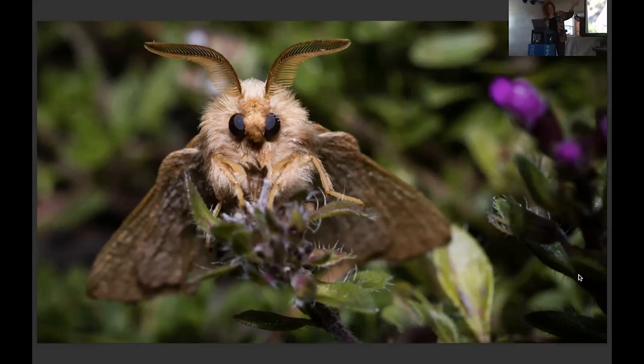But you know, another reason why moths matter is they are absolutely adorable. This is a forest tent caterpillar moth. Up close, they have so much personality. And this moth was just hanging out in the grass, looking cute.